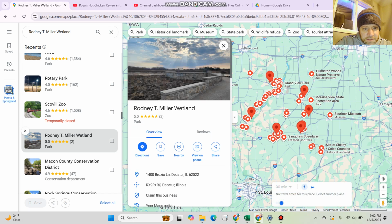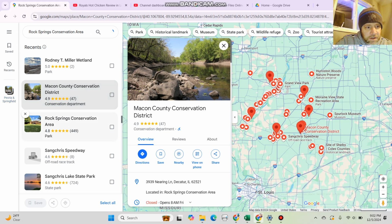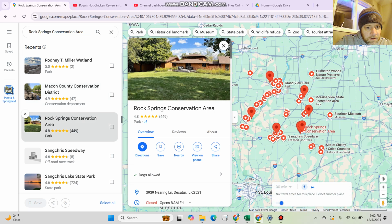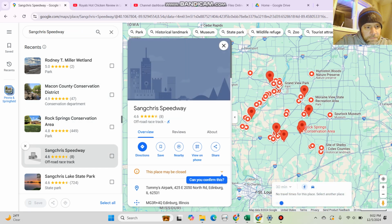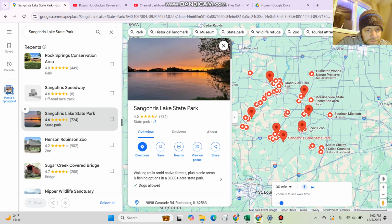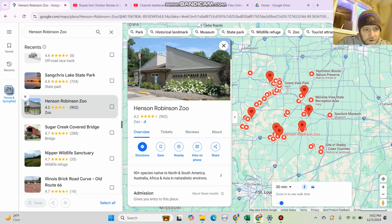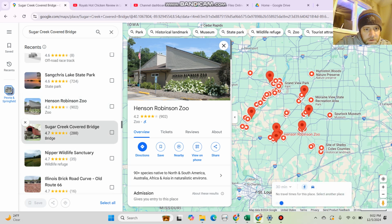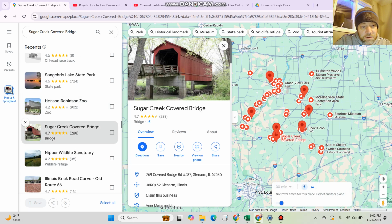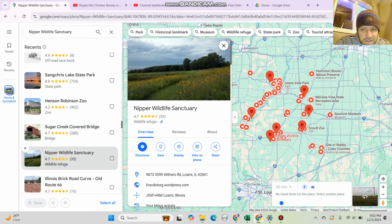Scoville Zoo, I don't know if it's a seasonal thing or what. Observation District. St. Chris Speedway. I'm surprised there's not a photo on that one, especially for 8 reviews. Usually there's some photos. The Robinson Zoo. Sugar Creek Covered Bridge. Okay, those are always really cool spots. I love the bridges and old historic looking buildings.